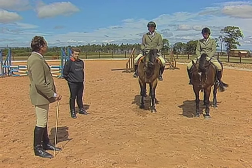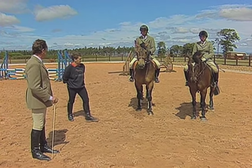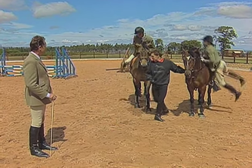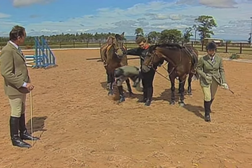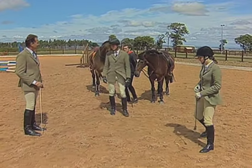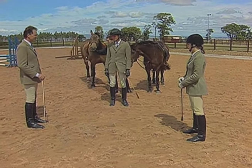We're just going to do an exercise to confirm that balance. So jump off your horses. Sean, would you hold them for them? When you dismount, face the same way as the horses. It's safer and it also leads up to exciting things like mounting and dismounting at the canter, vaulting and vaulting off.